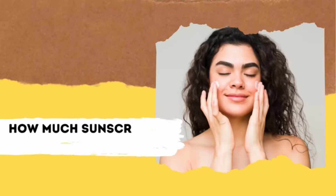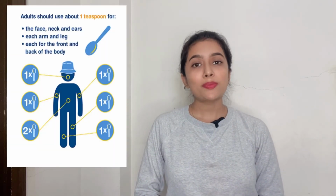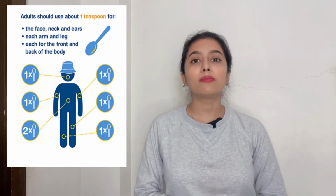Now comes the $1,000,000 question, and that is, how much sunscreen do I need to apply? I mean, a lot of us are not applying the amount of sunscreen which is required for better protection and coverage. 1 teaspoon per limb is a good rule of thumb, but when it comes to the face, there is a handy trick to apply the right amount of sunscreen, and that is the two finger rule. And for the face and neck there is a three finger rule.